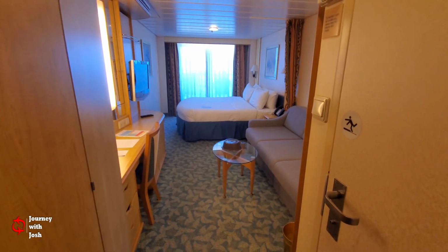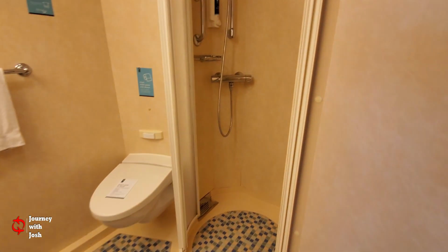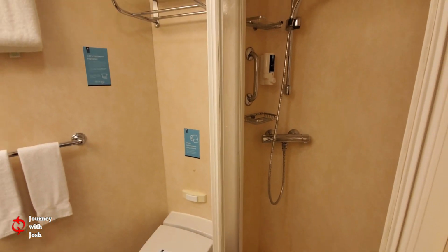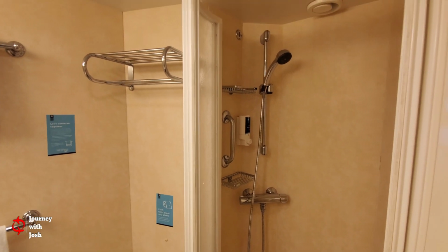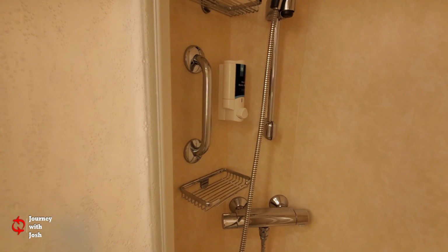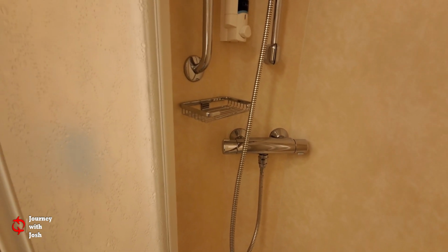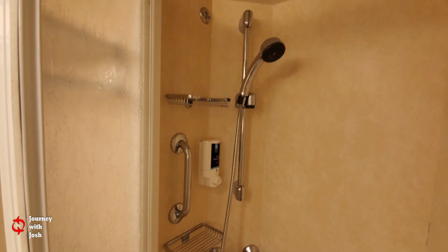And as we come in, on the right hand side, we've got the bathroom. It is your standard pod shower. You've got your shower gel and shampoo in one. You've got a little cubby there to hold your stuff. It is a wand shower.